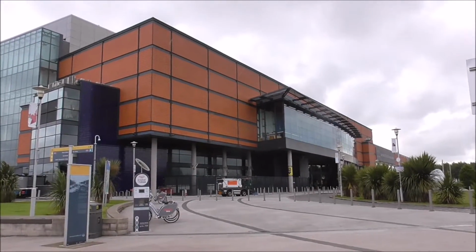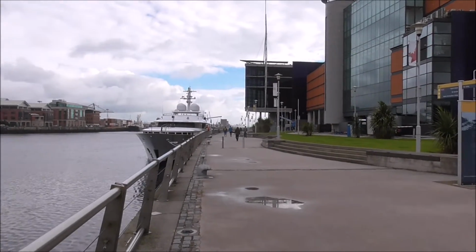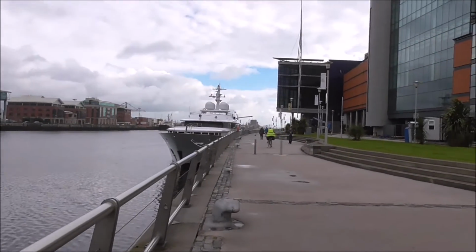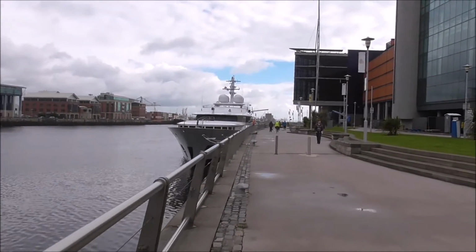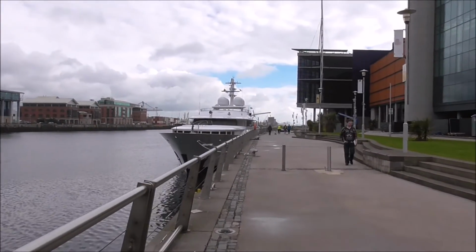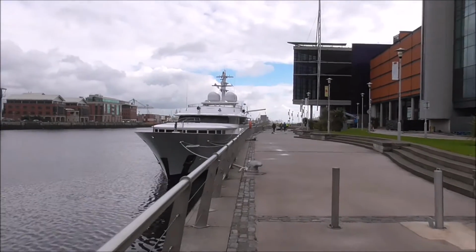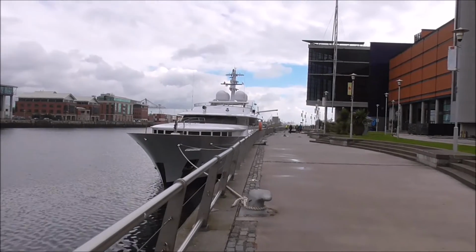Morning, I'm down at the Odyssey and we've got another super yacht in. This is the second big one in the last couple of weeks. Don't normally get these coming in at all. I haven't seen them coming in before. But the word must be getting out that Belfast is a pleasant and safe enough anchorage.